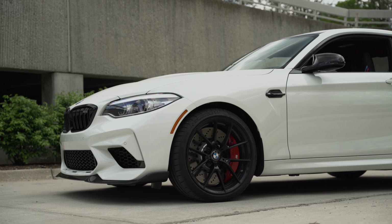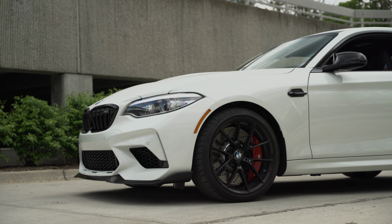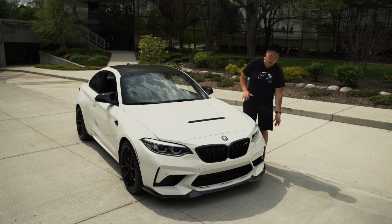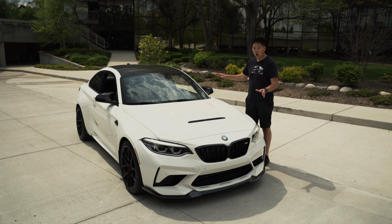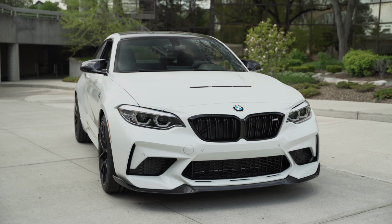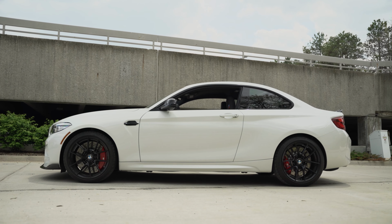In terms of exterior styling, the CS version is always the most aggressive. It adds on, and the M2 CS is the same way. Up front, we've got this extra carbon fiber splitter here. All the carbon fiber on this car is standard. This entire hood is carbon fiber too, about half the weight of the steel hood in a regular M2.